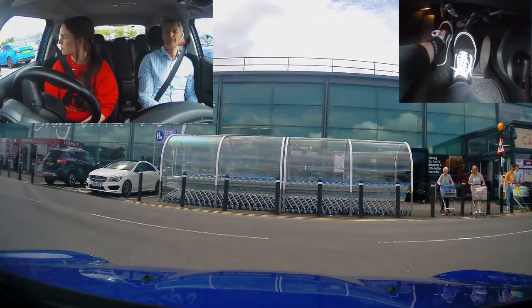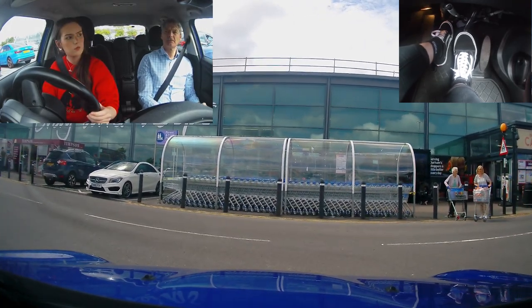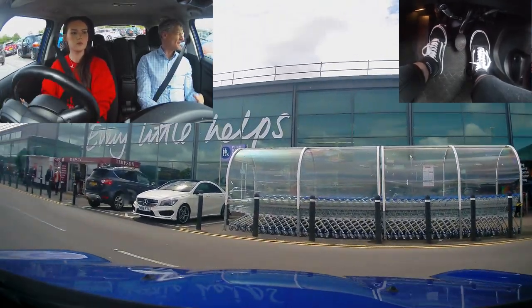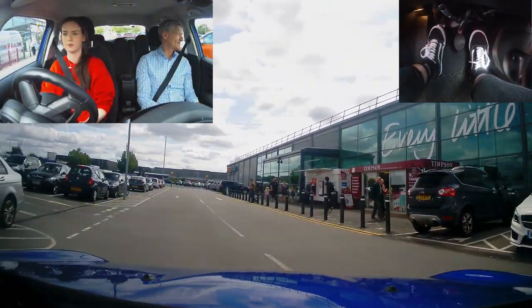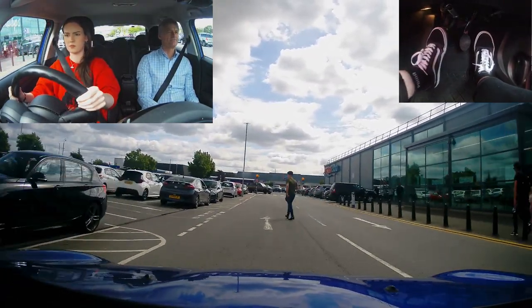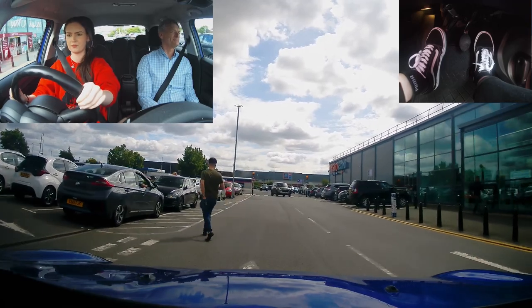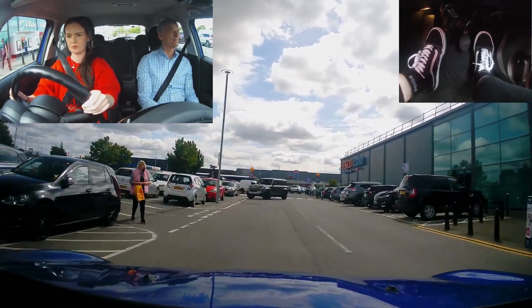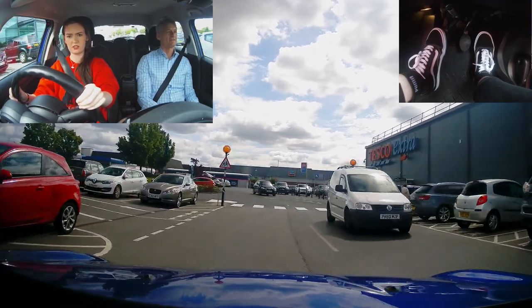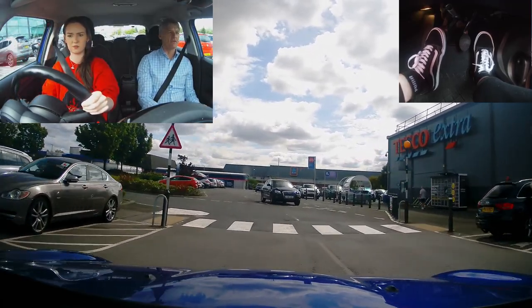Stop now. Hold that clutch. I mean, at junctions like that, you've got to stop and look both ways. Someone could just walk out in front of you. Cheers, mate. Now, at the end of the road, turn right.